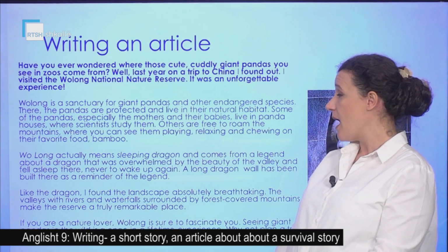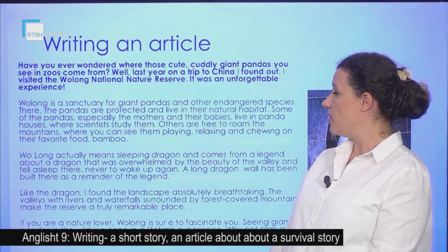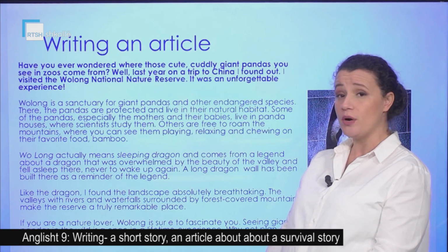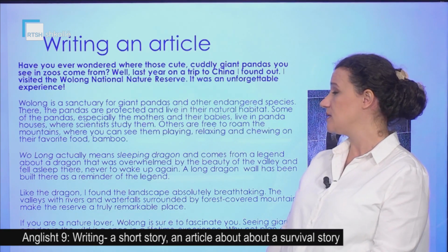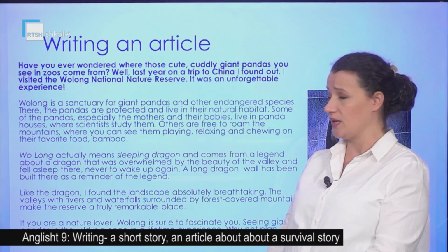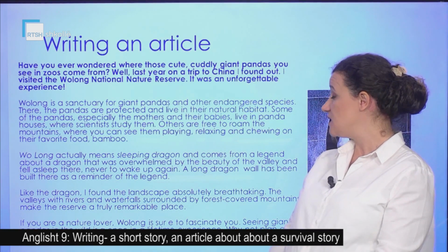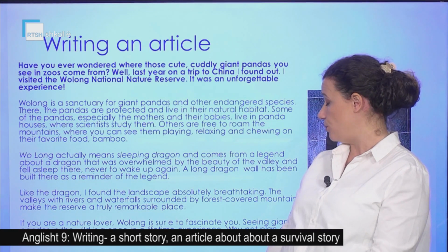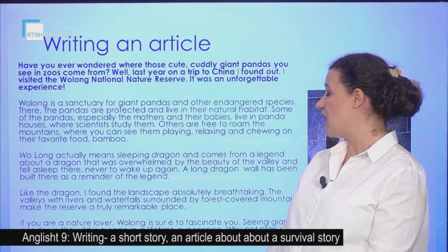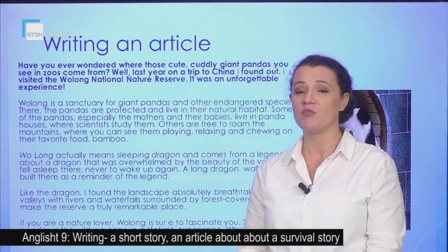Like the dragon, I found the landscape absolutely breathtaking. The valleys with rivers and waterfalls surrounded by forest-covered mountains make the reserve a truly remarkable place. If you are a nature lover, Wolong is sure to fascinate you. Seeing giant pandas in the wild is a once-in-a-lifetime experience. Why not plan a trip there for yourself?